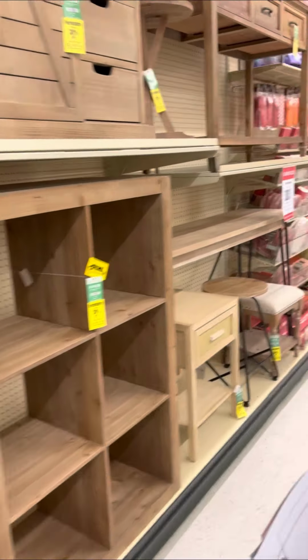And they're 40% off, which is a great deal. Puzzles are very expensive. If you're a puzzle person, you know.